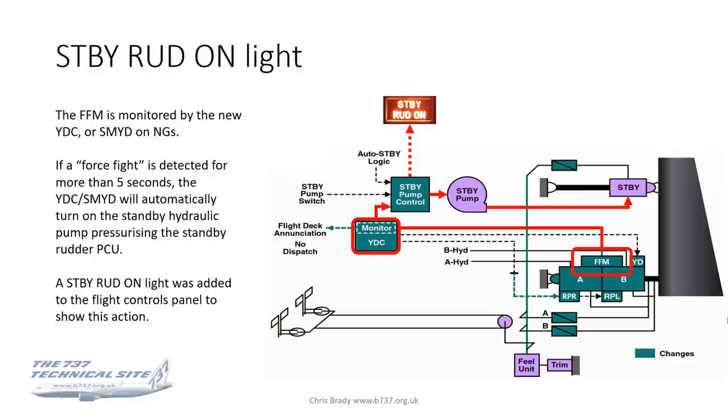The force fight monitor is monitored by the new yaw damper computer or the SMID on the NGs. If a force fight is detected for more than 5 seconds, the yaw damper computer, the SMID, will automatically turn on the standby hydraulic pump, pressurizing the standby rudder PCU. And a standby rudder on light was added to the flight controls panel to show that action.